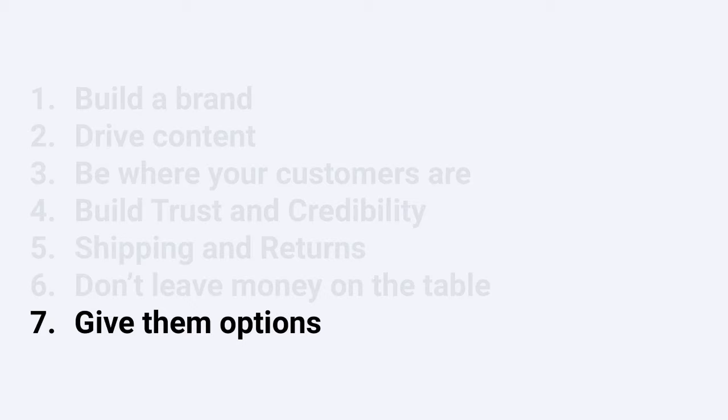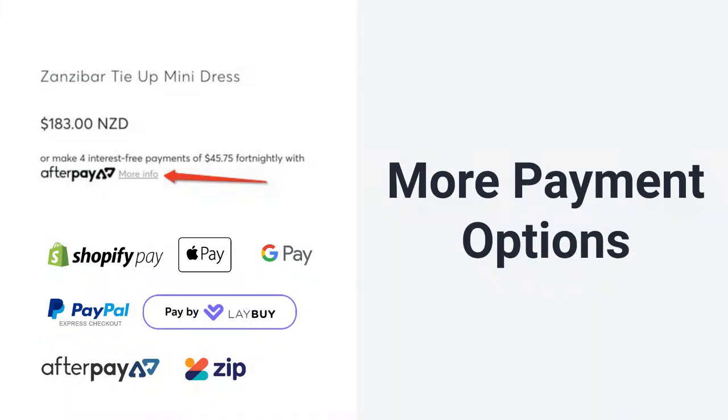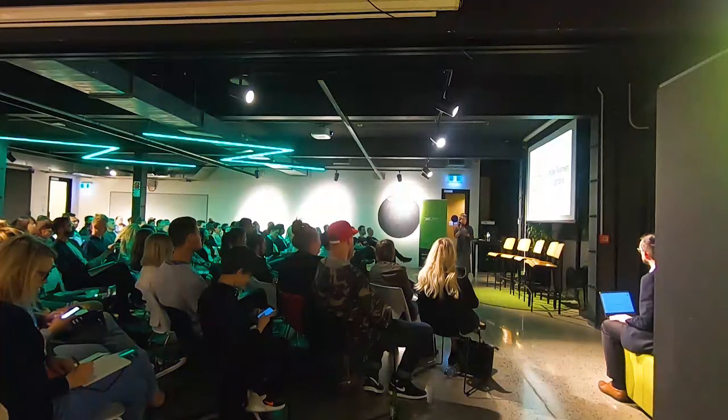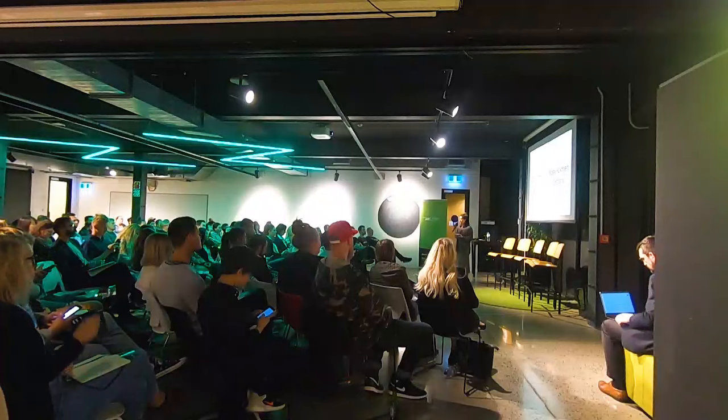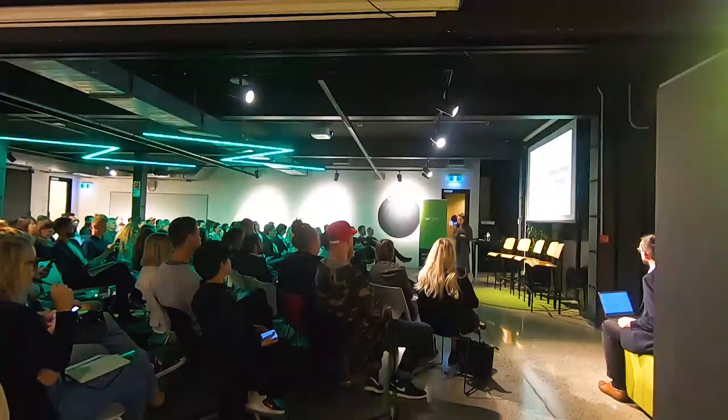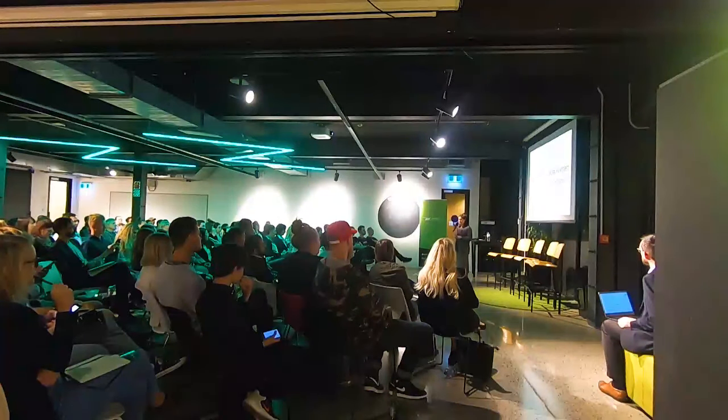Next, you have give them options. By options, I mean more payment options. Customers love options, and we have options to give them. Lots of secure payment gateways for your customers that you can actually help them to convert with. I think I have some merchants that actually make about 50% of their revenue just from Afterpay orders. So that's something to definitely consider.